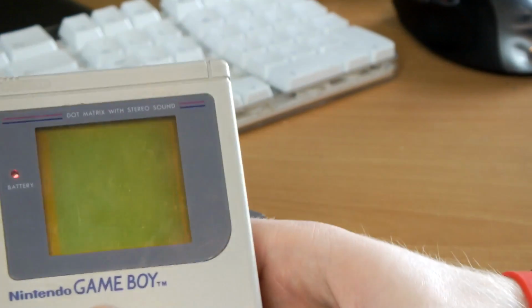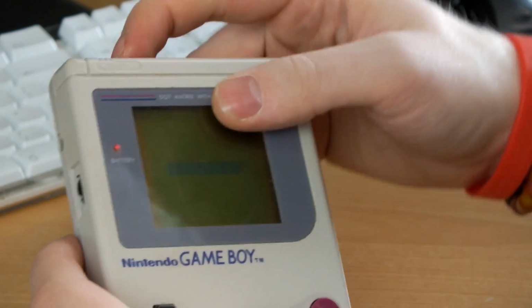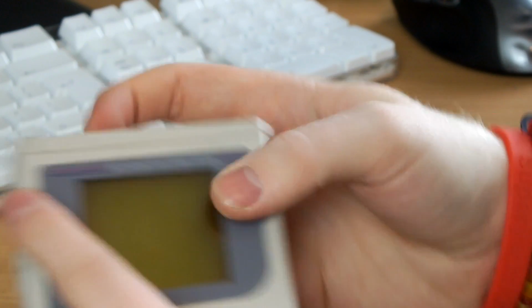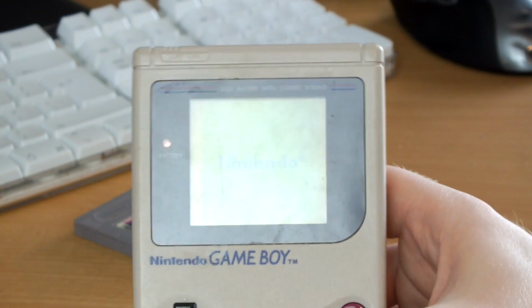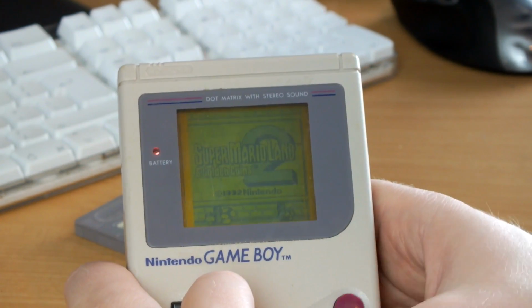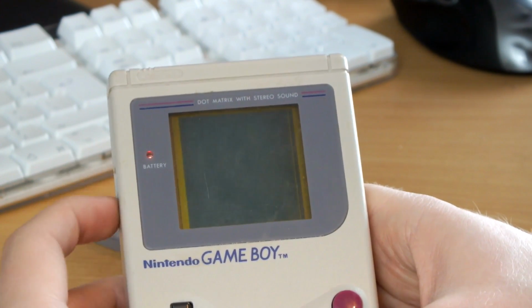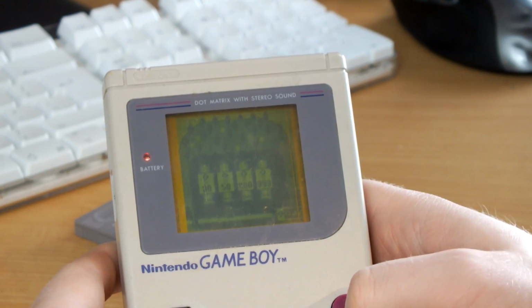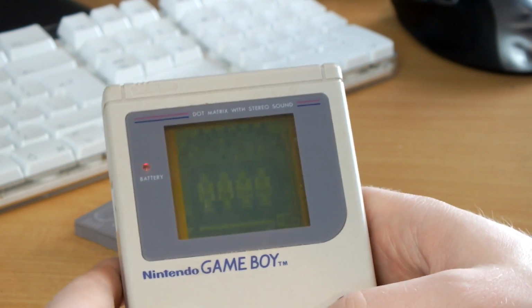Let's give Super Mario Land 2 a go. Just a really quick go. As you can see, you always know if it's not booted up properly by the Nintendo logo. Boom, Nintendo. Sorry guys, I'm not in the frame. Here we have it. Of course, these were the only Game Boys that were contrast adjustable. So that makes life quite interesting. But this is still such a brilliant game by today's standards.